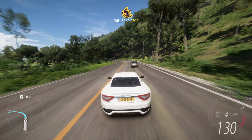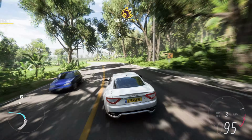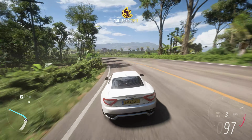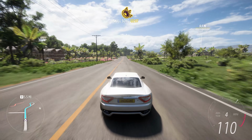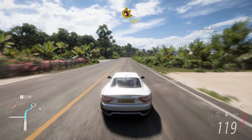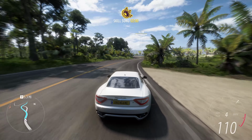Despite being a grand tour, the GRAN TURISMO S offers engaging and spirited handling. Its well-balanced chassis, responsive steering, and adaptive suspension contribute to a dynamic driving experience. It's a car that can effortlessly cover long distances on highways while still being entertaining on winding roads.